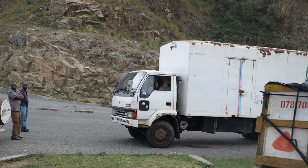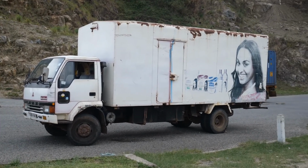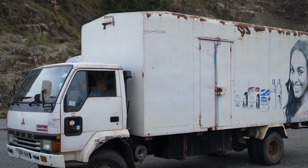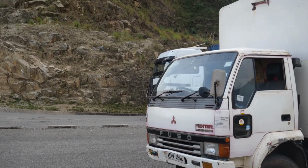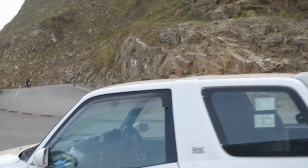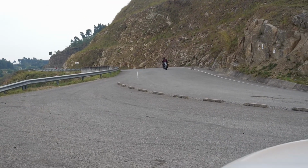This place is actually quite a dangerous spot for vehicles. So we have a truck that is failing to climb the incline, and I think it needs to be rescued. That truck cannot make the incline, and this road actually gets quite damaged from heavy duty trucks.